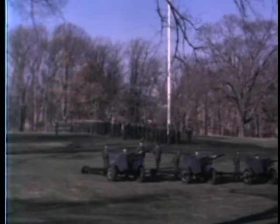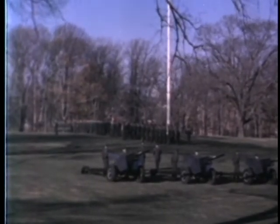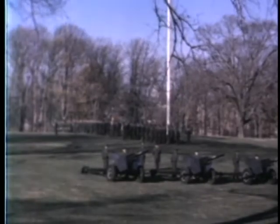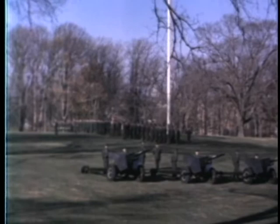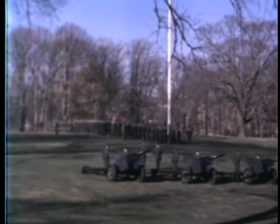A firing battery is often employed to honor the arrival of visitors. The number of rounds fired will depend on the rank of the honoree. The higher the rank, the greater the number of rounds.